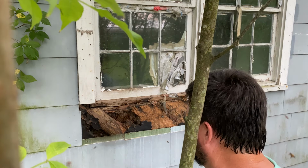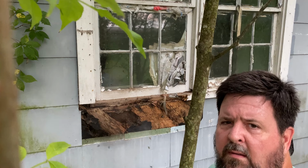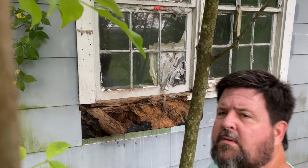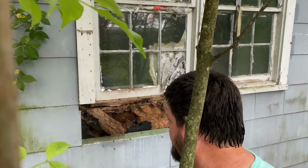So we're gonna do a live removal. We don't do any extermination, as you might know. We'll see what we find in here. I see empty comb right now. Bees are being fairly docile.